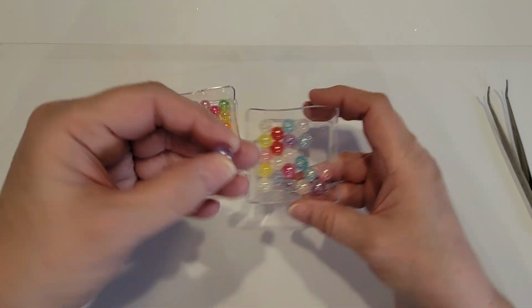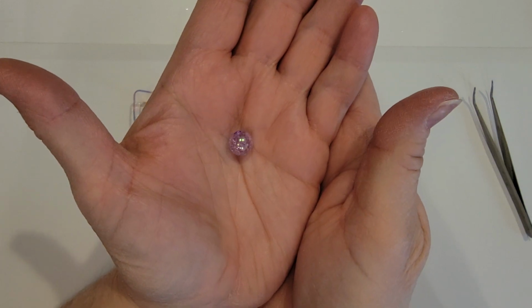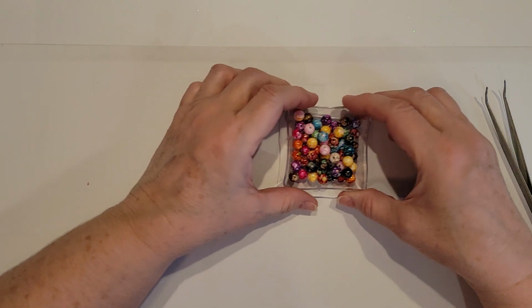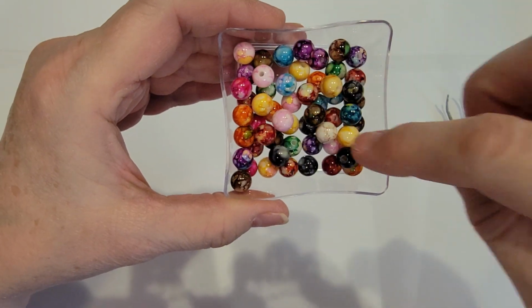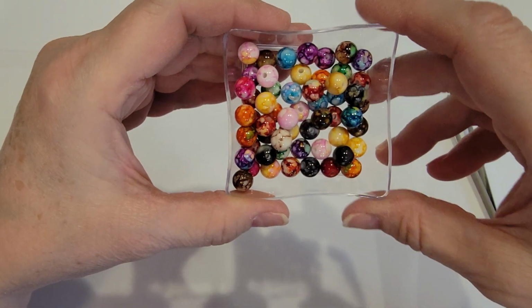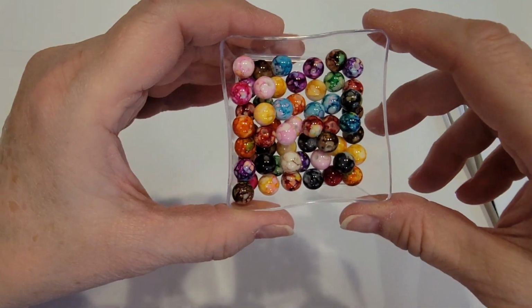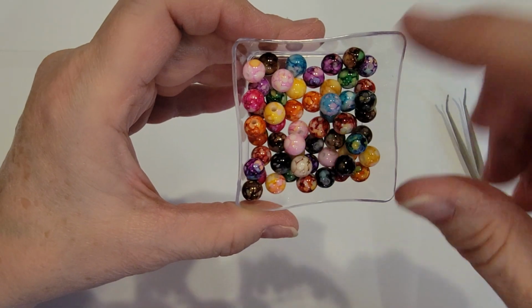But I really like these crackles. Can you see how it's just so sparkly in there with the crackles? So those are really pretty. And the last set of beads that I picked up were these, also kind of marbly ones, but these are more solid and more like a mottled kind of coloring on them. Also very pretty. I like the pink ones, the red ones there, a lot of different colors. And so that's it for the beads and the cabochons.